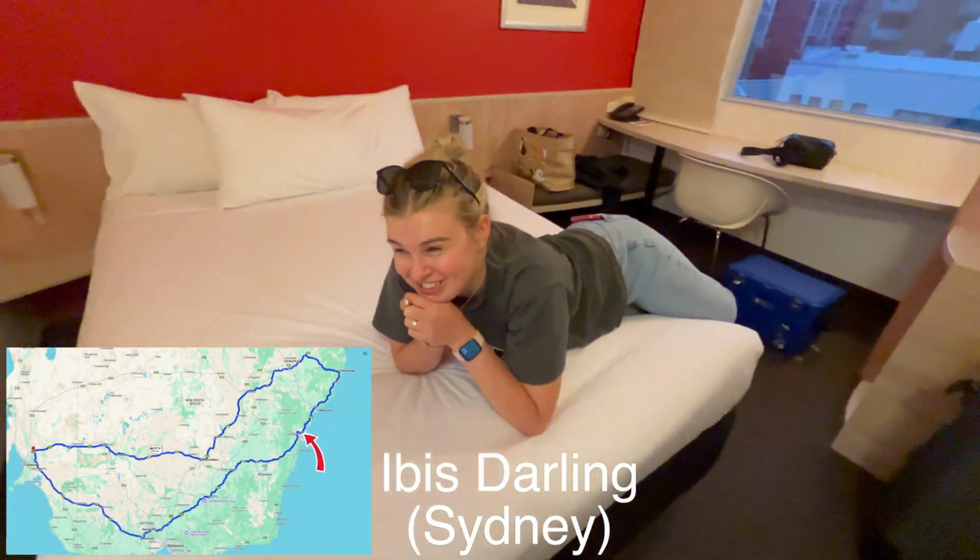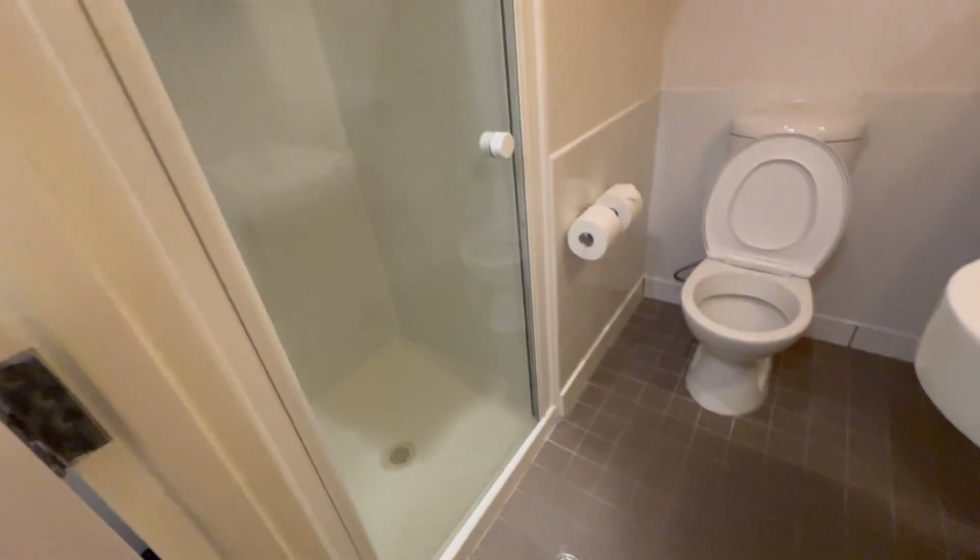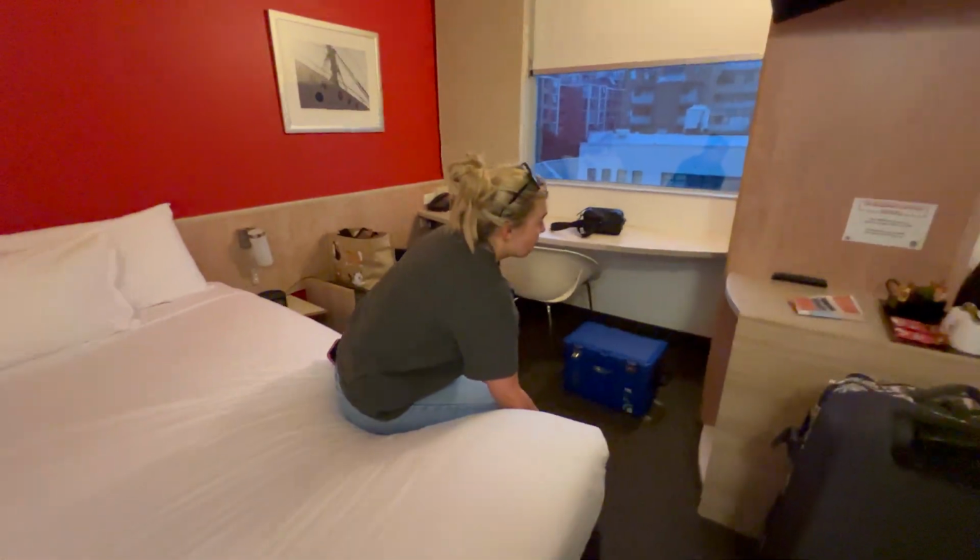Hello. So this is our room. Nemi's lying on the bed. It honestly isn't much because it's more so just a pit stop. In here, you just have the bathroom. That's what we wanted. It's got aircon at least because it's very humid at the moment.